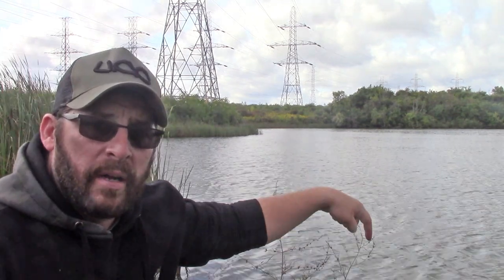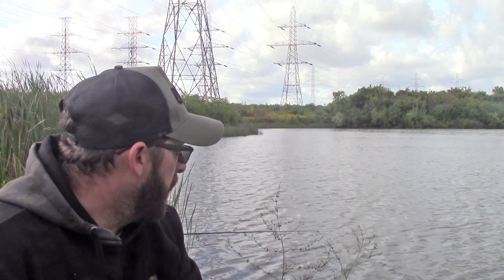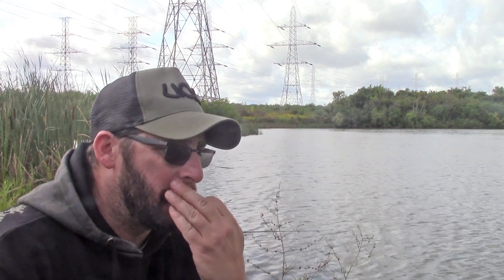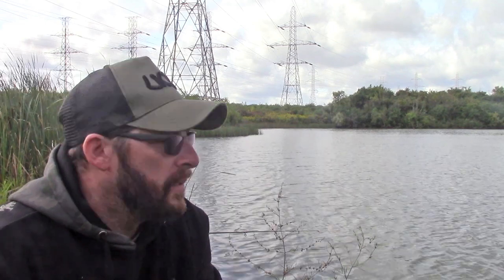I have since put my line back on the margin spot right here. The clouding up isn't like it was earlier, but there's definitely still some activity there. There's definitely a lot more color to the water than there is in the areas where I haven't put any bait. So I know that something's still visiting there.